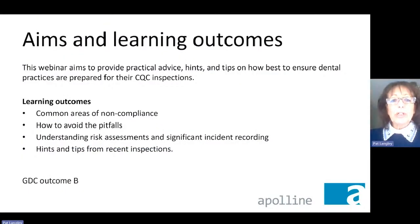And to return to the subject of this evening's webinar, our aims and learning outcomes for tonight are to look at providing practical advice, hints, tips and so on how to best ensure that your practice is prepared for a CQC inspection. Our learning outcomes are to look at the common areas that practices sometimes get wrong, how to avoid these pitfalls. We're going to spend quite a little bit of time looking at understanding risk assessments and significant incident recording and why these things are important. We're going to look at some hints and tips from recent inspections as well.